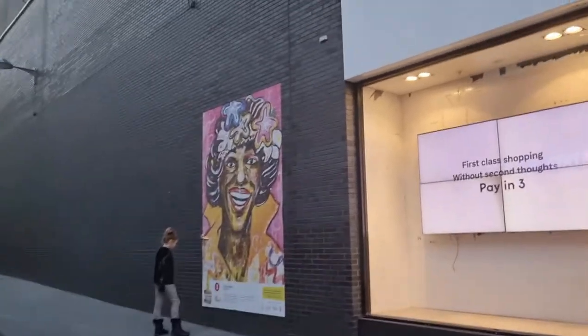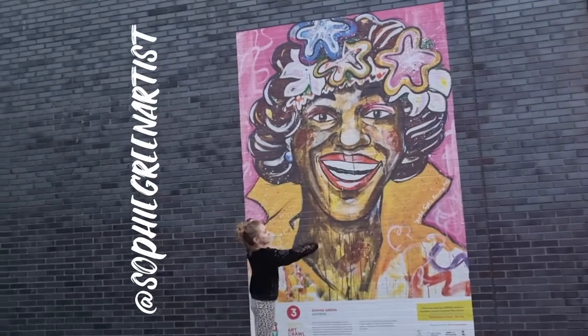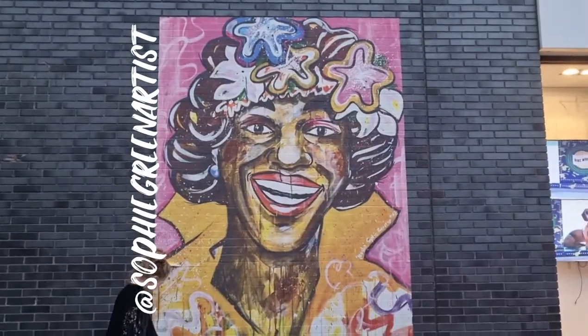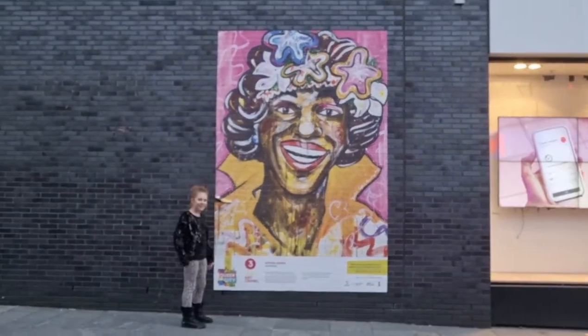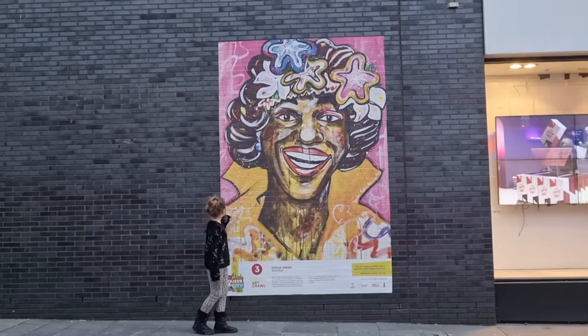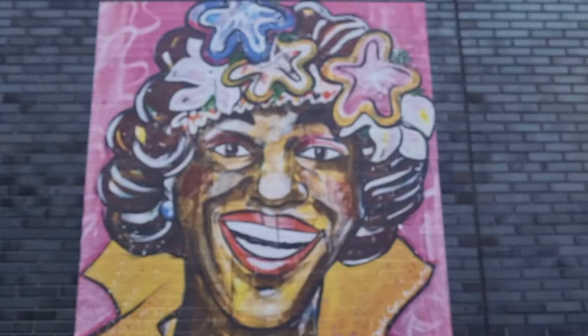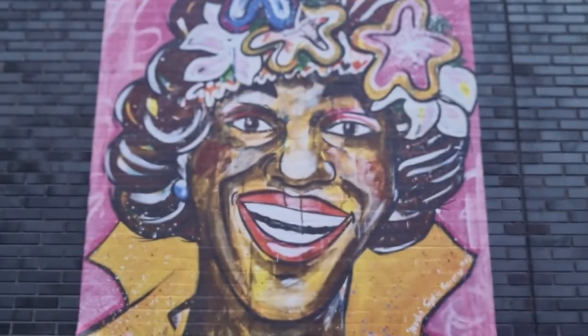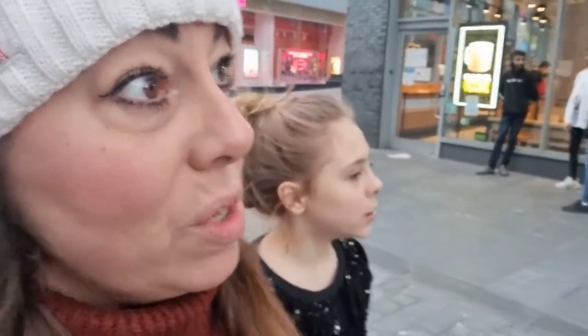So Sophie's mural of Marsha was part of the Homotopia tour. Sophie's an amazing artist in Liverpool, and we are very blessed to call her our friend. And this is her, Marsha. If you don't know who Marsha P. Johnson is, you need to go and Google her now. She was the last on our list today, so we're really grateful that we got to see Marsha today. My battery's dying, so hopefully take a picture. We're going to have to do everything else at home and maybe talk through some photos somehow. Novice mistakes.